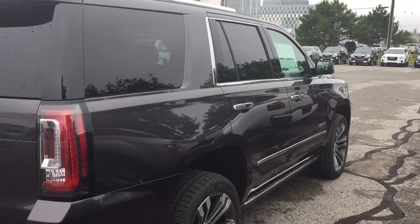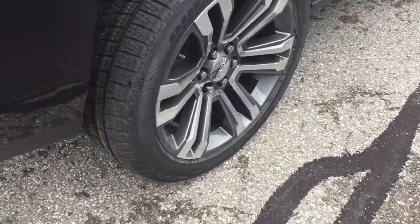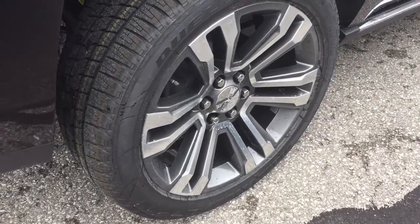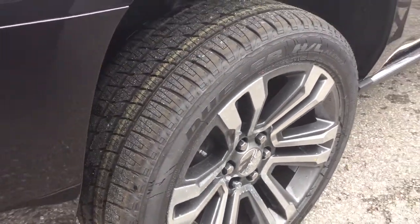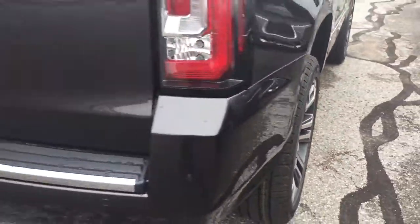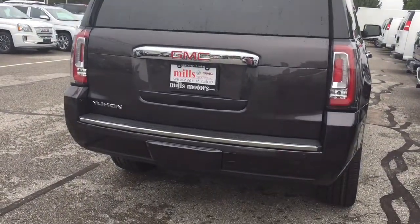All right, check out those beautiful 22-inch ultra bright machined aluminum wheels, and you got the Bridgestone tires on there. You got your wheel locks installed, all ready to go. Very nice. Let's take a look towards the back of this Denali Yukon. A beautiful profile from the rear once again.